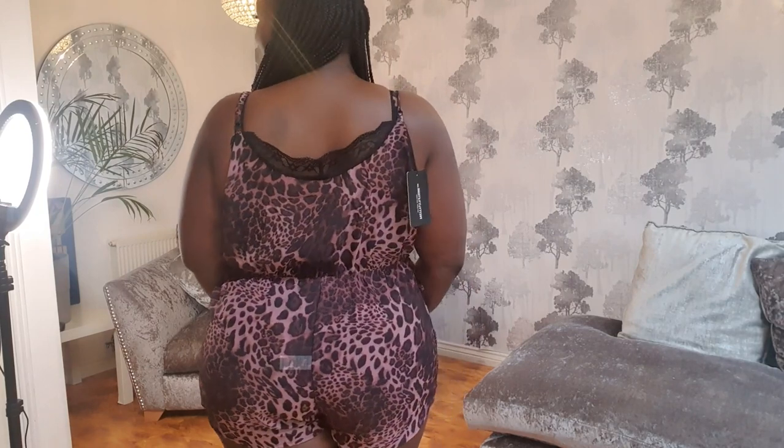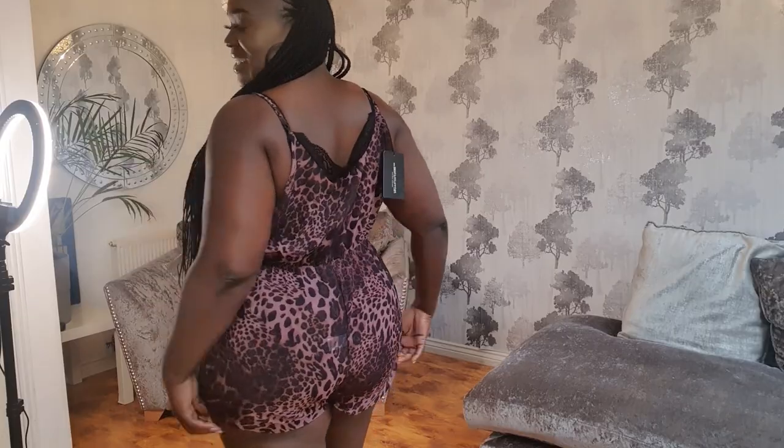Okay, ladies and gentlemen, I am back with the first item. This is the red leopard print plus size teddy. I got this in a size 16. It is chiffon material, feels lovely on the body. This is early morning settings or late night settings, depending on what you like. The material is really, really nice. It's got this elasticated part at the waist and this beautiful lace detail. It's quite open at the side, it comes low. It's got this beautiful little bow at the side.